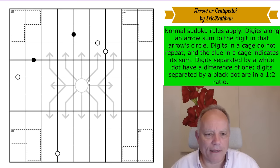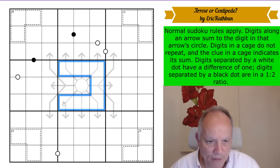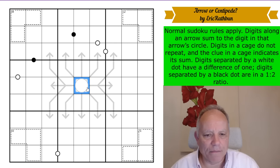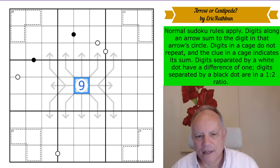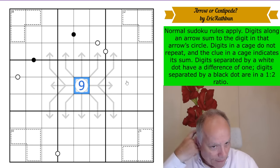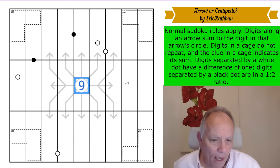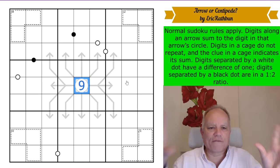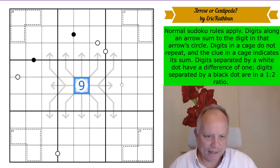Let's get cracking. Well, I can see that in this central box, none of these digits on two-cell or more arrows can be nine, because that would make this more than nine, and we're not allowed that. So I'm going to whack a nine in the middle of the grid. And now I don't know what to do next, and the disambiguation is going to have to come from outside this marvelously symmetric center box.